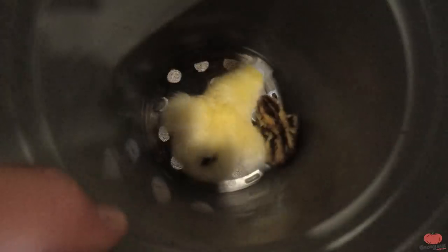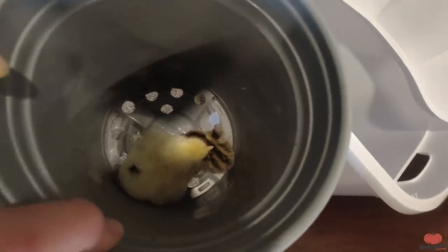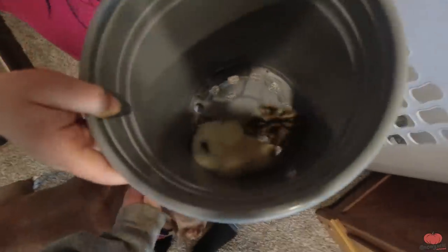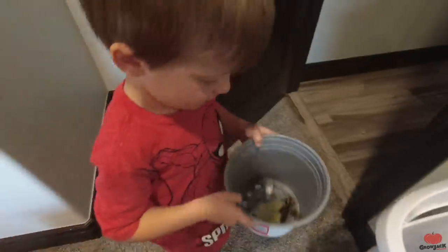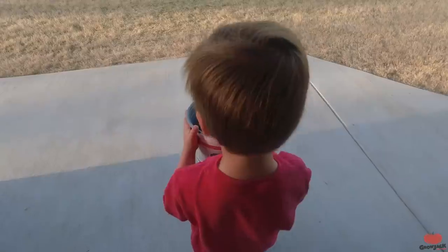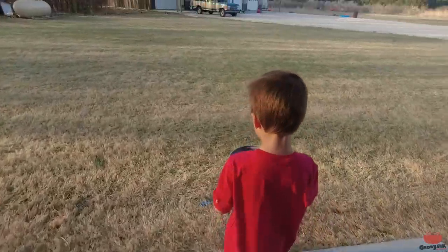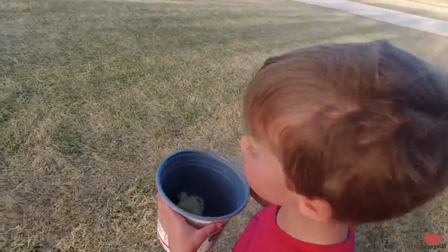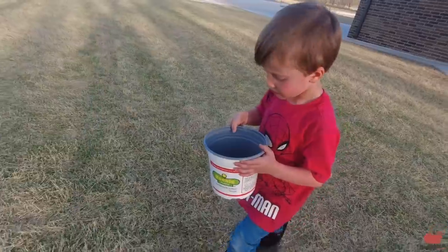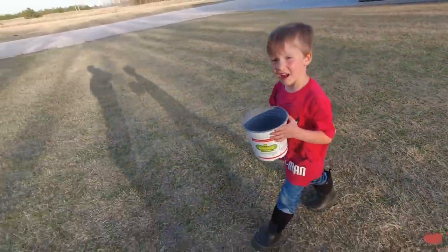There, we got our two chicks. And they're fighting. They aren't fighting. We have our two chicks in the bucket. Now let's walk them out to the shop where our brooder is. Do not jump out, chickies. We gotcha. Do we need to jump them in there or set them in there? We'll set them in there. I'll set the little one in there.